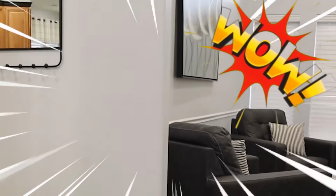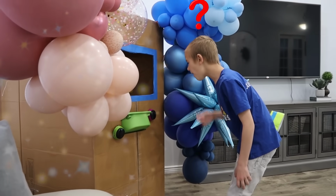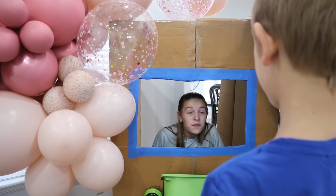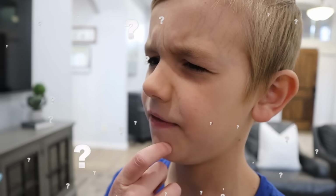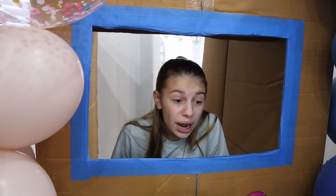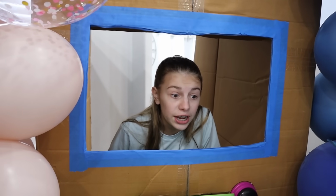Wow! Whoa! What is this? It's a button vending machine. What's a button vending machine? This vending machine is kind of like a game. You buy buttons and it gives you clues to find real prizes.